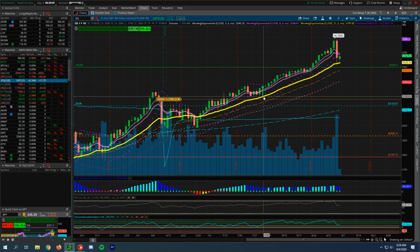That 21 EMA is that yellow line that we always follow to guide us on the potential trend. As of right now, we are still in that overall trend. Look at these little candle wicks here. They're just bouncing off the 21 EMA.